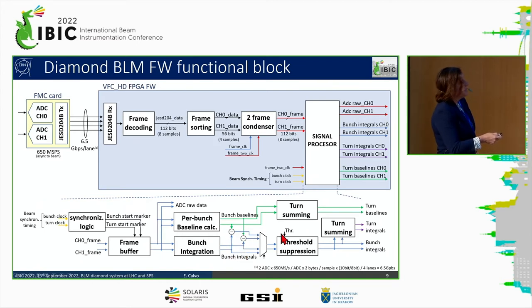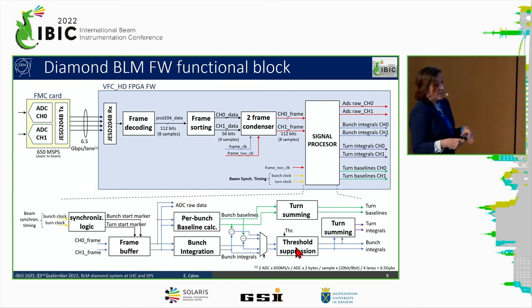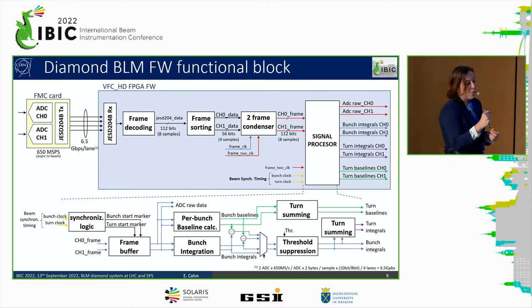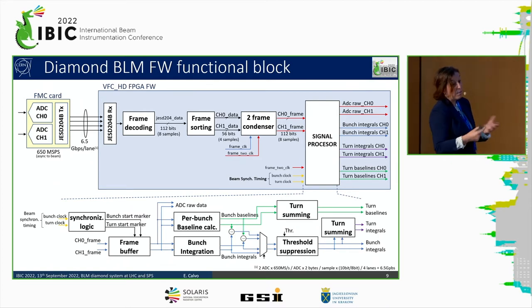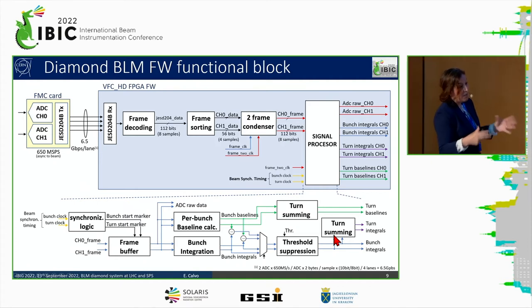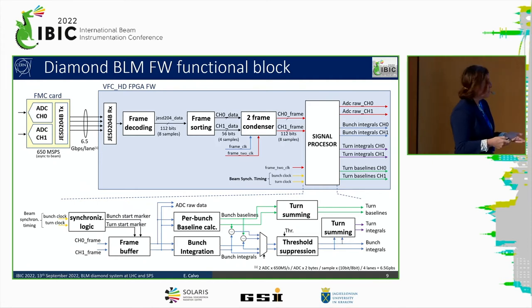After that, we have a little block that we can enable if we wish. It suppresses all the bunch loss integrals that are below a certain threshold and that are basically due to noise or similar things. And this is what we can then record in our buffers. And obviously, we can then sum all the bunch loss integrals that happen during the same turn so that we also have turn loss integrals.